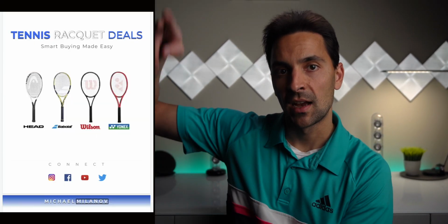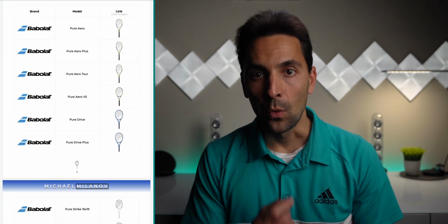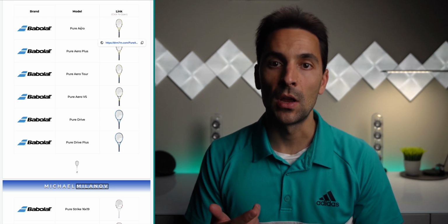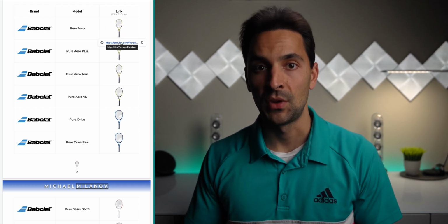Now let's put this to life and run through an example for you all. After you open up the guide and scroll down and click on the racket of your choice, you can either click on the model name or the picture of the racket, which will uncover a link that can be clicked on desktop or a mobile device. In this case, I'll click on the first one, which is the Babolat Pure Aero.